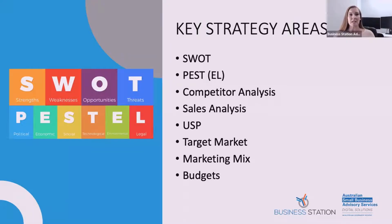So strengths and weaknesses are internal, opportunities and threats are external factors that have the ability to affect your business. The next analysis I would look at doing is a PEST or a PESTLE. A PEST is an acronym for political, economic, social, and technological. And that's the basic analysis. Again, a table format where you fill in and brainstorm those areas. You can expand on that by incorporating environmental and legal factors, which are very relevant in a number of businesses. So you could have 4 or 6 boxes there that you're completing.